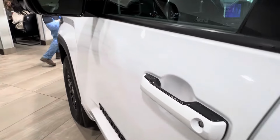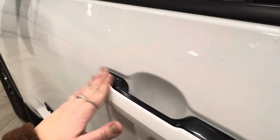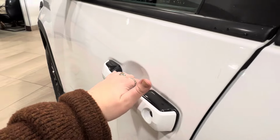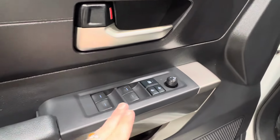Now, back again to this little dimple here. This guy indicates keyless entry. So if you have the key fob on your person, you can tap your hand up here or inside the handle to lock and unlock your unit. Inside here, power windows for both front and back.